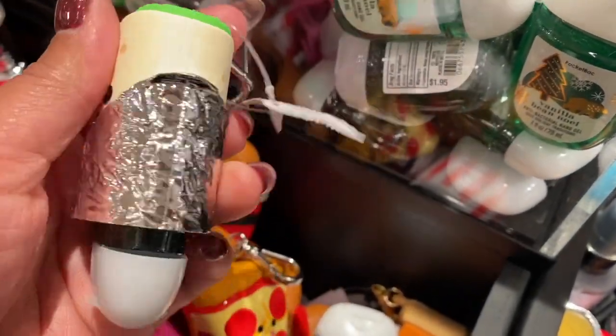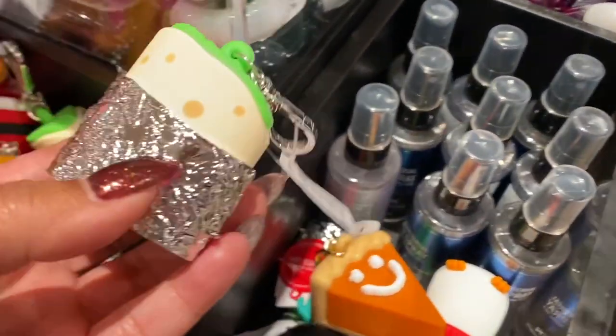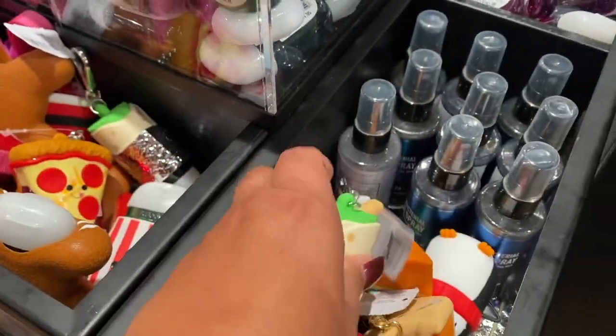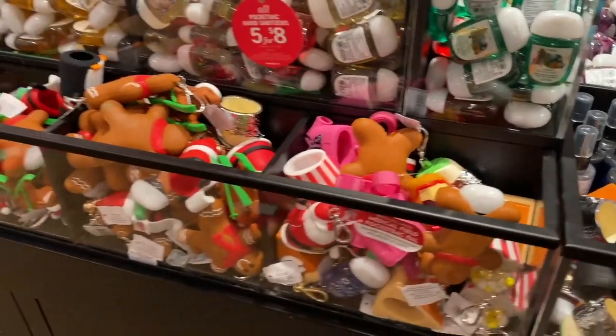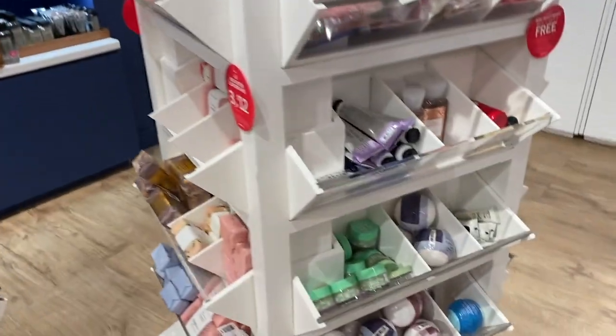Look at the burrito. We got the burrito. I had been seeing it all over Instagram and it's finally in our stores. $6.95. It is so cute. I love it. I don't know why it's reminding me of the Chipotle burritos. I love Chipotle, by the way, guys. But yeah, that is the cutest little thing.